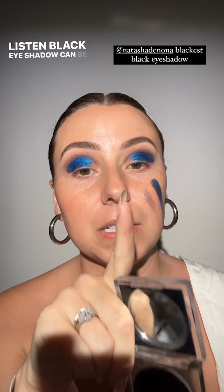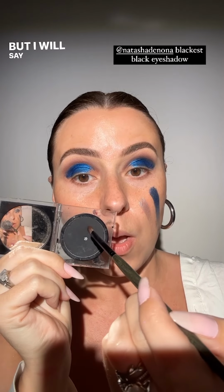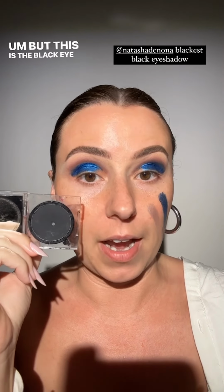Listen, black eyeshadow can be difficult to work with. This one is not, but I will say, boop, is all you need. Start with very small amounts, but if you can find this, it's kind of hard to find. It was for a while, I don't know, I haven't checked, but this is the black eyeshadow.